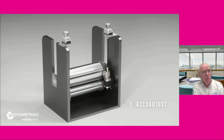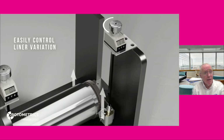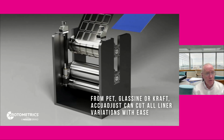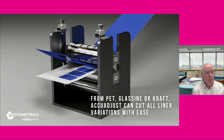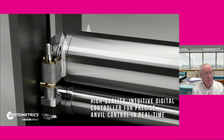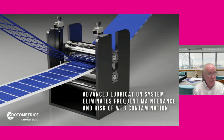You can see the two intuitive controllers on the top. Each click is 1.3 microns of change. It gives you individual bearer control and anvil up and down movement. You require that because not all your magnetic cylinders are running equal on the anvil. If you have any defects within the magnetic cylinders, we're able to compensate for that within the adjustable anvil by moving it up and down, side to side.